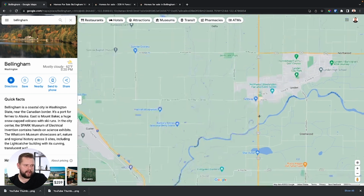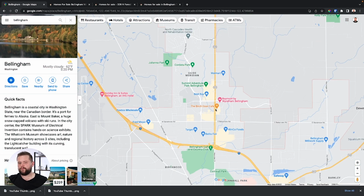But if we go back down to North Bellingham, we have more of your industrial corporate stores. So we have our Bellis Fair Mall. We have a Target, Best Buy, Walmart, Costco, Fred Meyer. We have another school over here. We have Whatcom Community College right here, which is a great community college.